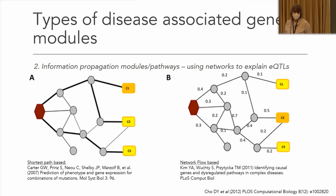Again, there are a number of methods to identify this disease propagation, these information propagation models. One class is based on the shortest path. So what are the shortest paths from each of those mutated genes to the target disease-associated genes? That may be Steiner tree type of approaches. And the second group of methods is more based on network flow type of analysis. So the difference is really what you think is the proper way to model the propagation of the perturbation from a given node to the perturbed node. Is that like a cascade of events, or is it rather broader perturbations that perturb broader networks?